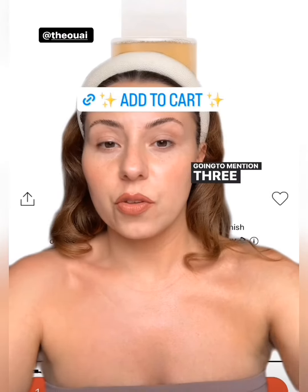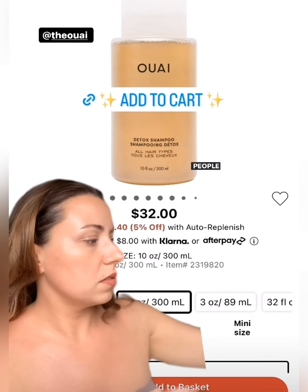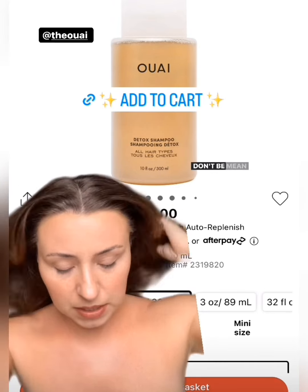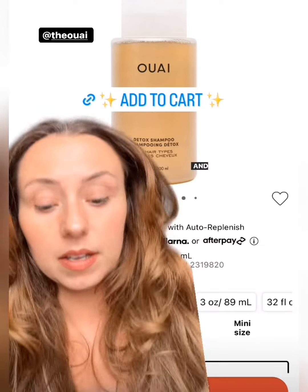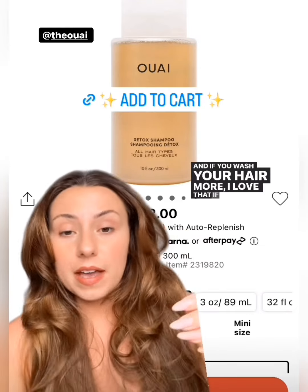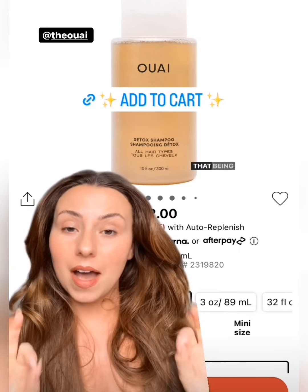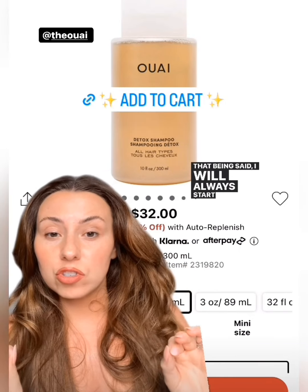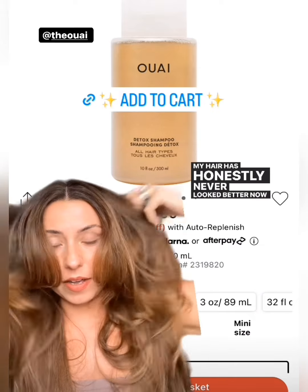I'm going to mention 3 things here. I wash my hair. This is personal. People are going to be mean. Don't be mean to me. I wash my hair probably every 4 days, okay? And if you wash your hair more, I love that. If you wash your hair less, I love that. We don't judge. Just don't be mean. That being said, I will always start with this shampoo. My hair has honestly never looked better now that I started using that.